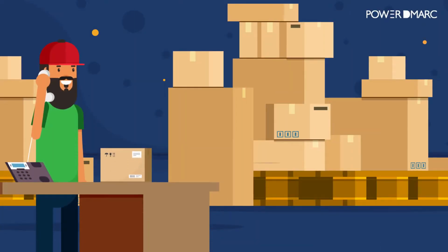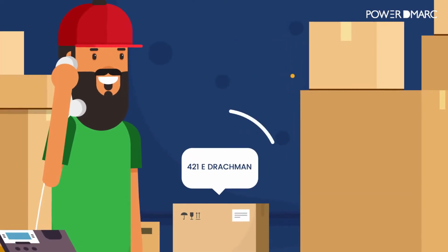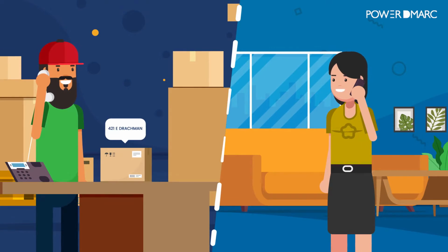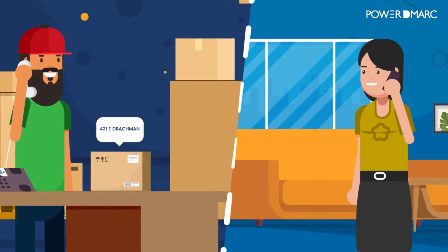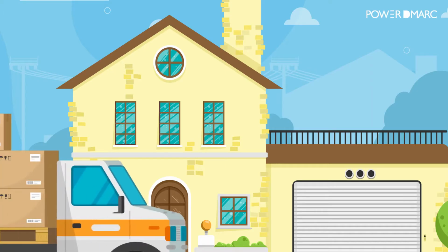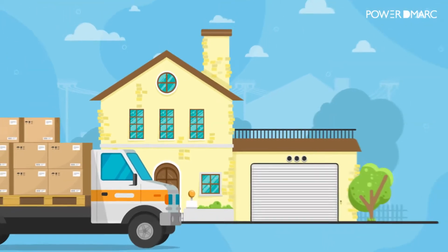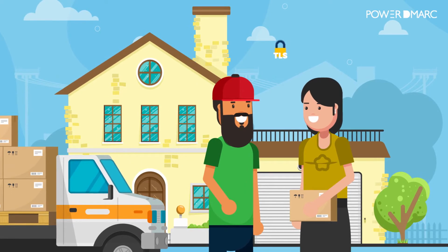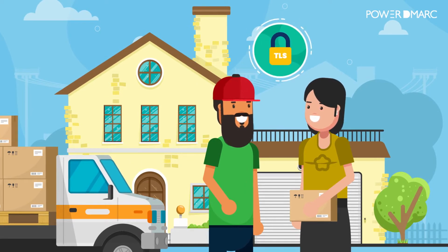On a normal day, the delivery guy reads the address on the box and calls the destination. This is to check if the receiving server supports encryption. If the destination says yes, the delivery guy takes the package securely in his van and hands the package to the receiver. The email is sent over an encrypted connection, and no one else has access to it.